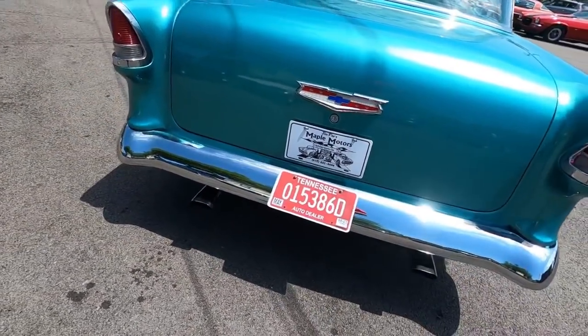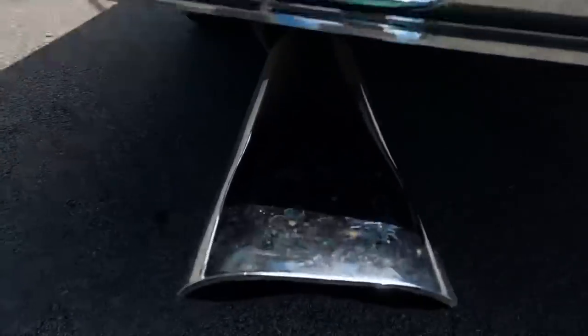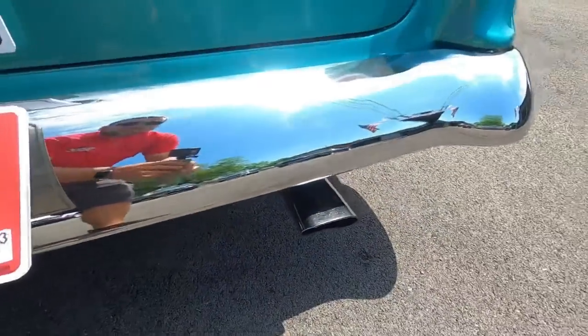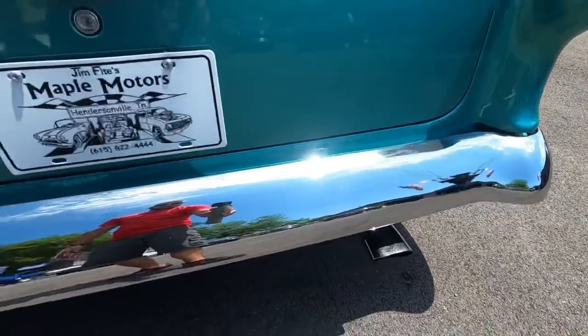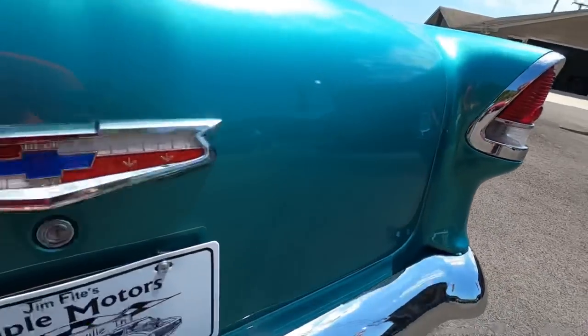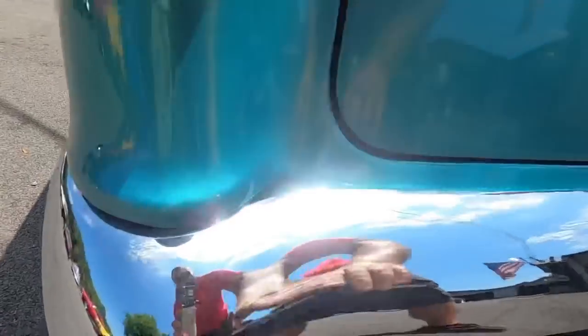Around the back, tailpipes, a little bit of surface rust on them, that could be cleaned off. Back bumper is in great shape. It's pretty clean back here on the trunk lid too. Little chip there.